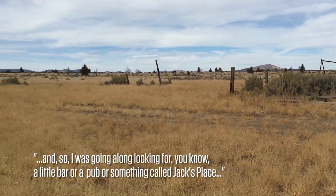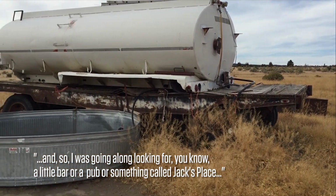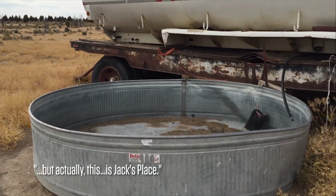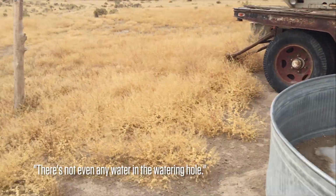And so I was going along looking for, you know, a little bar or a pub or something called Jack's Place. But actually, this is Jack's Place. There's not even any water in the watering hole.